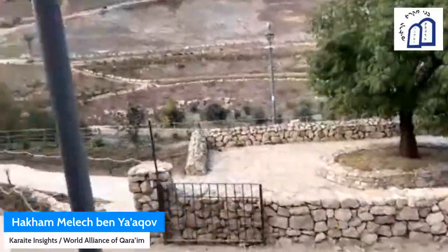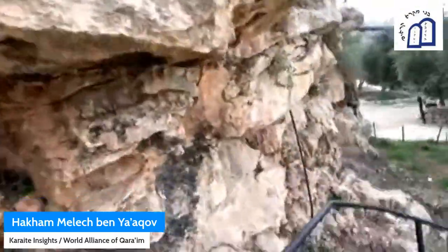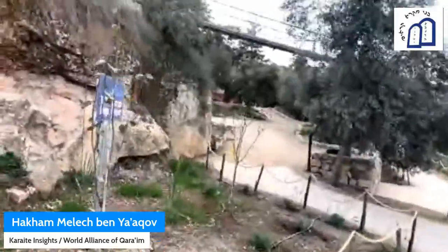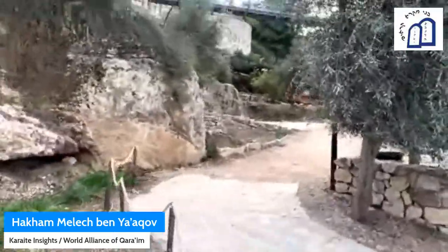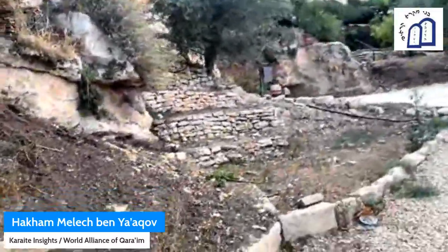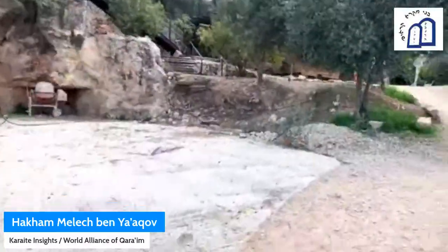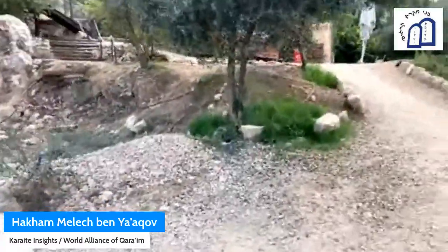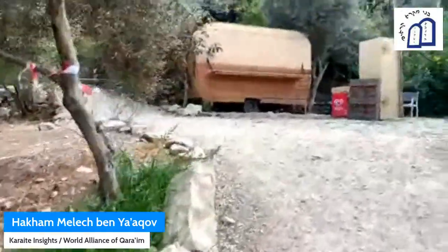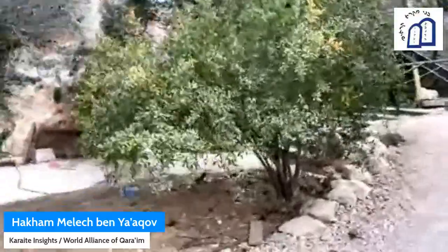Okay, this is not it because that's closed. So wait a second. Let's try up here. It definitely would help if the signs were better. This looks promising. Okay, I see the stairs. Okay, we found it.